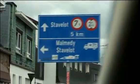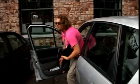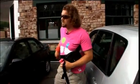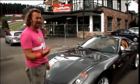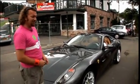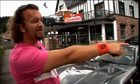I must say, so far, the 599 GTB isn't exactly what I thought. It's more like a Renault Scenic. Yay, we found them. It's a really textural car. There's a lot to look at. You're constantly seeing different bits of it. Look at the inside. All this tone leather.